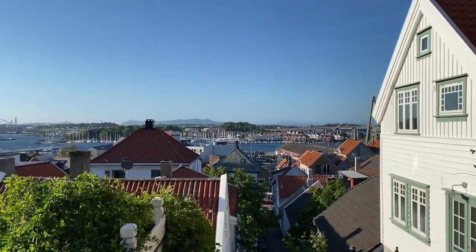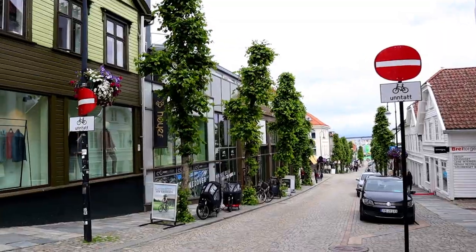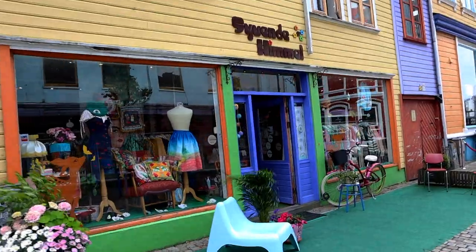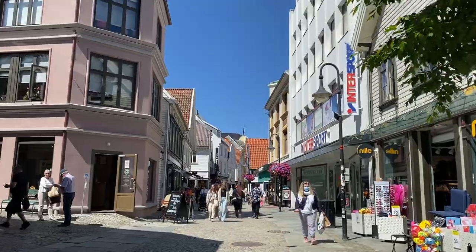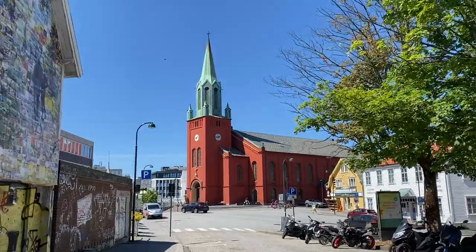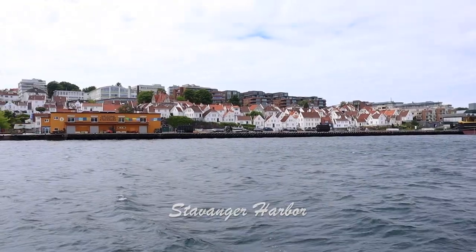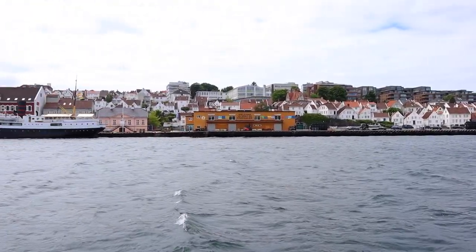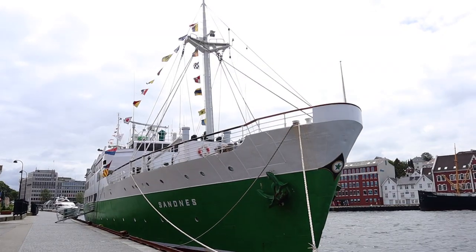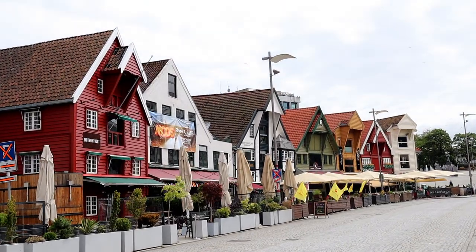The next day, we dedicated ourselves to exploring the colorful old town streets of Stavanger. Apart from the colorful streets, we also checked out the harbor. There were lots of boats and even more colorful buildings to see.